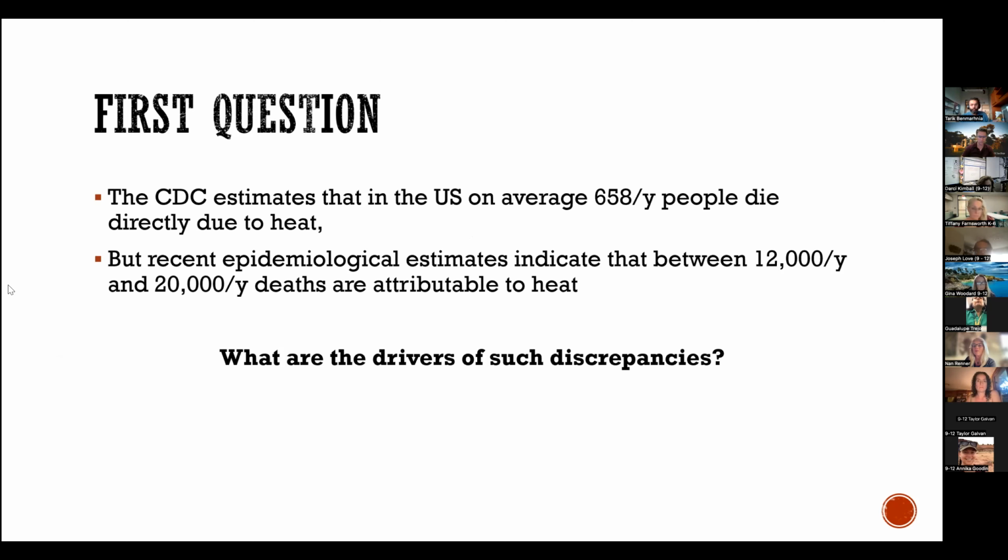So I suggest we start with this first question. When we think about the burden attributable to extreme heat, when you look at the estimates from the CDC in the US, the CDC estimates that on average, between 600 and 700 people are dying directly due to heat in the US every year. So this is 600 to 700. There is a little bit of variation year to year, but this is more or less the order of magnitude.